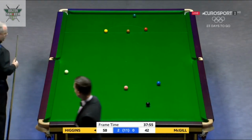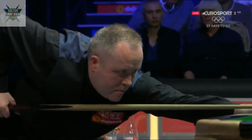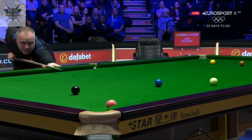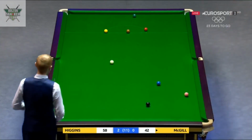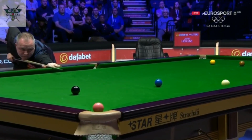Yeah, these scrappy marathon-style frames are great to win and horrible to lose, because whoever does come out second best will have put a lot into it for no reward. Of course, if Anthony McGill were to lose it, he'd find himself in deep trouble at 3-0 adrift. And if this pink goes in, but it hasn't, there's a lot of pressure on that shot. But now, a great chance for McGill. One I'm sure he didn't expect to get.